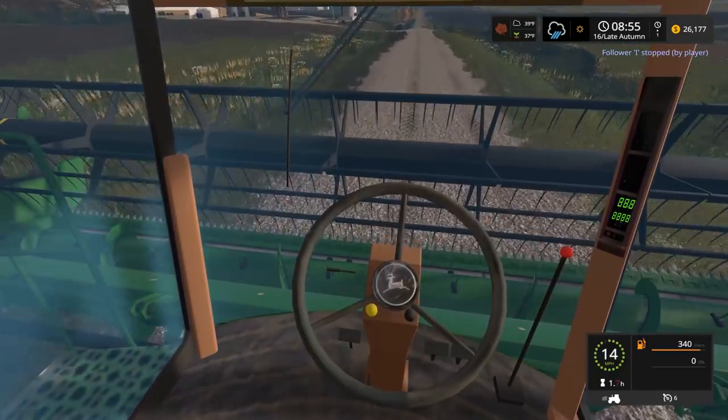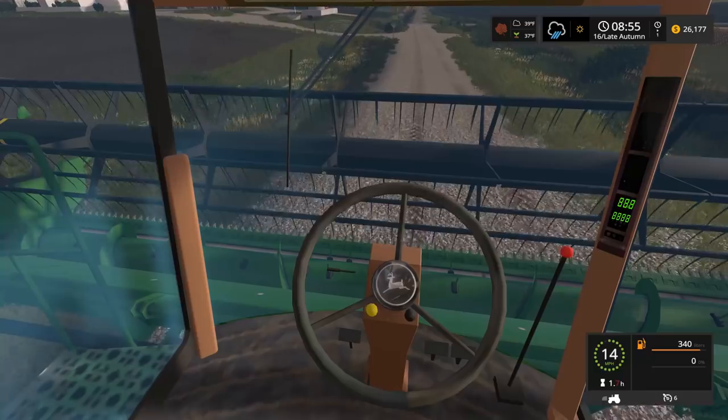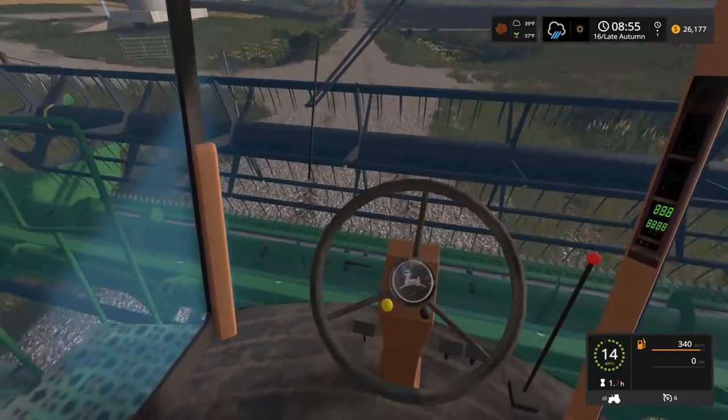And then I got to set cruise control on this thing because, like you guys saw, when I go through these fields, it wants to do 12 mile an hour. So I got to run it at 6 mile an hour just to be realistic, because 12 mile an hour flying through the fields is crazy, man.